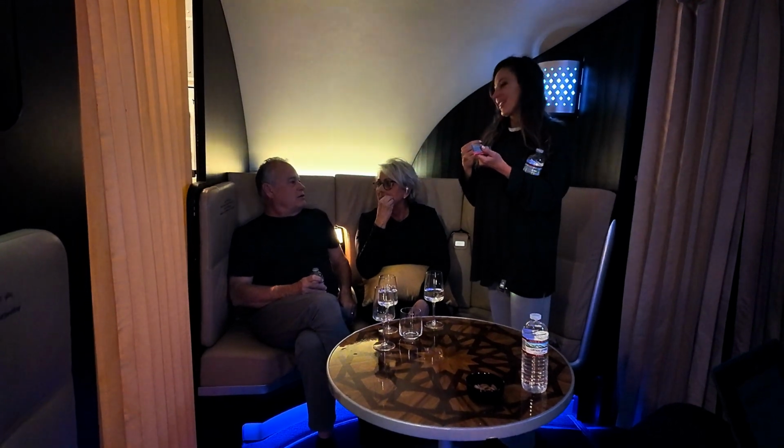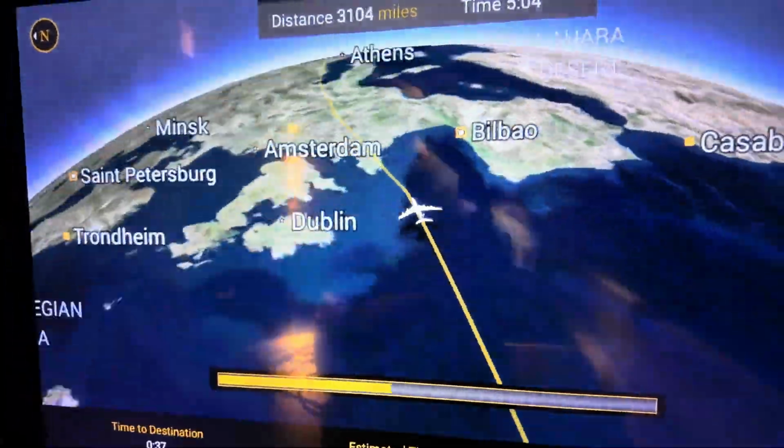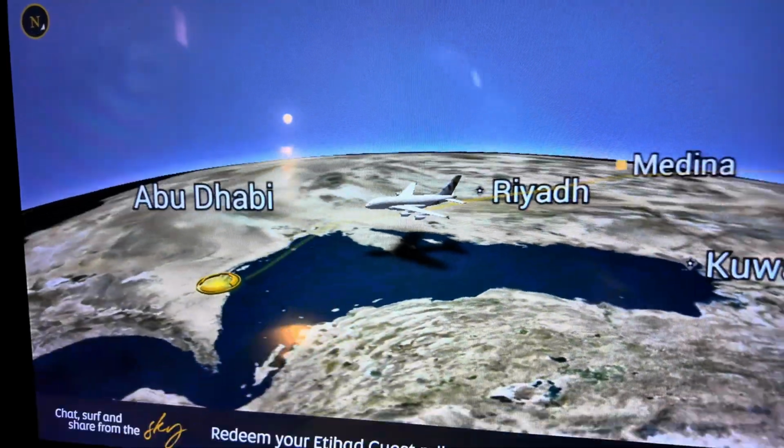Back at our seats, we decided to give the snack menu a try. We ordered the Reuben and crisps, and honestly, it hit the spot. Not fancy, but salty. It was warm and perfect for the late flight craving.